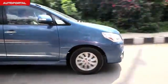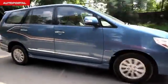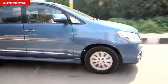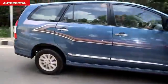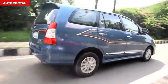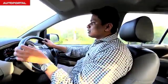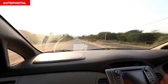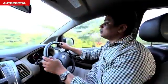Well, this of course is a big MPV and it will not be as easy to maneuver around town as a hatchback, but that said, it's surprisingly maneuverable, and what really helps the car's cause is this big glass area, especially this quarter window over here, which gives you a good view of the road ahead, and when you are cutting into corners or taking that sharp turn, you do know where to go.